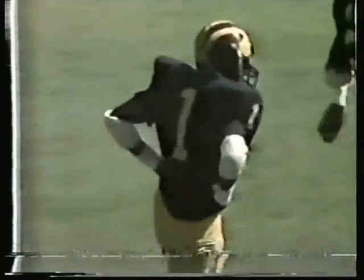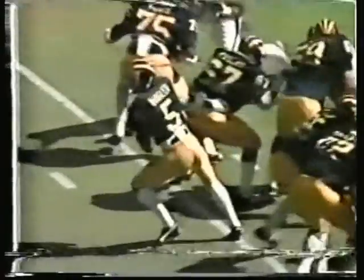Wangler looking for all of it. Carter at the 5-yard line. Run down by Harry Skipper, but make it to 6. It'll be first down, Michigan at the South Carolina 6. Once again, great protection.